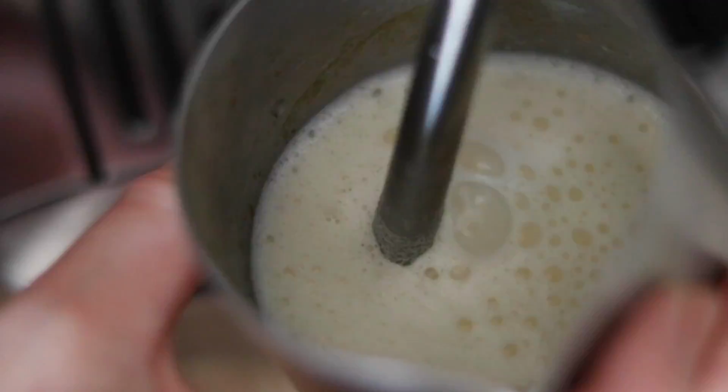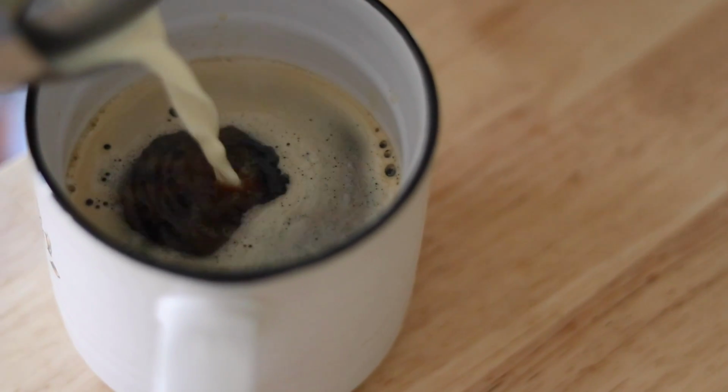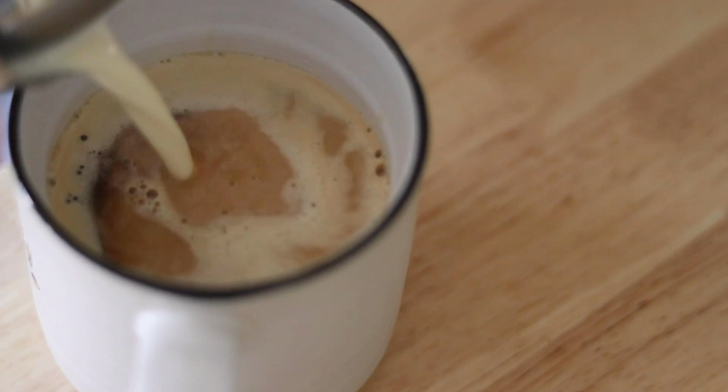Once this creamer gets steamed, my whole kitchen fills with the smell of a baking pecan pie, which is why I named this latte what I did.